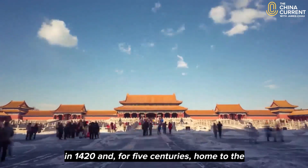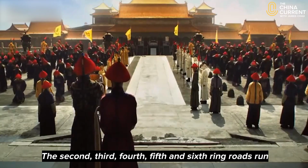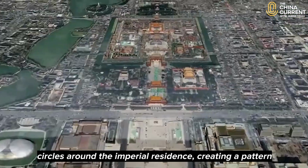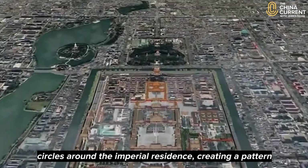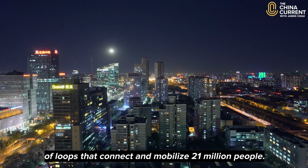From above, the modern metropolis that is Beijing is anchored at the center by the Forbidden City, built in 1420 and for 5 centuries home to the Son of Heaven or Emperor of China. The 2nd, 3rd, 4th, 5th and 6th ring roads run circles around the imperial residence, creating a pattern of loops that connect and mobilize 21 million people.